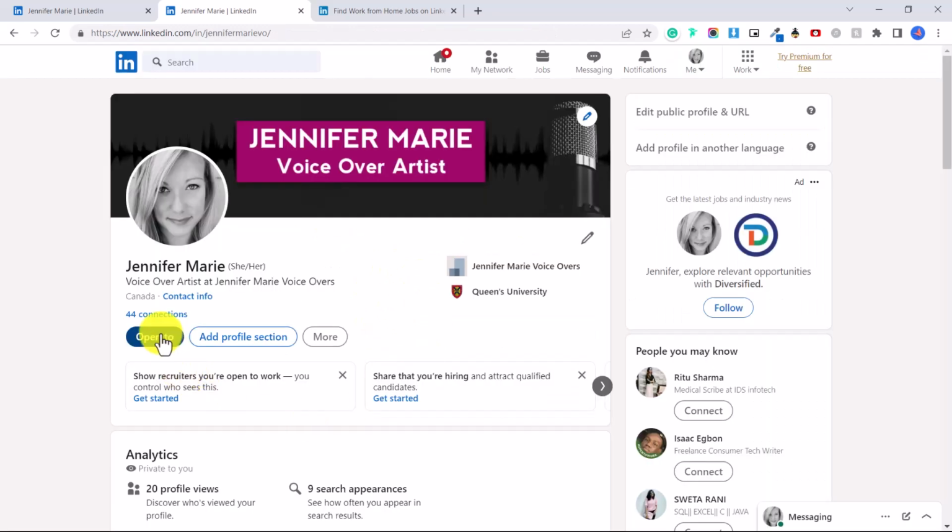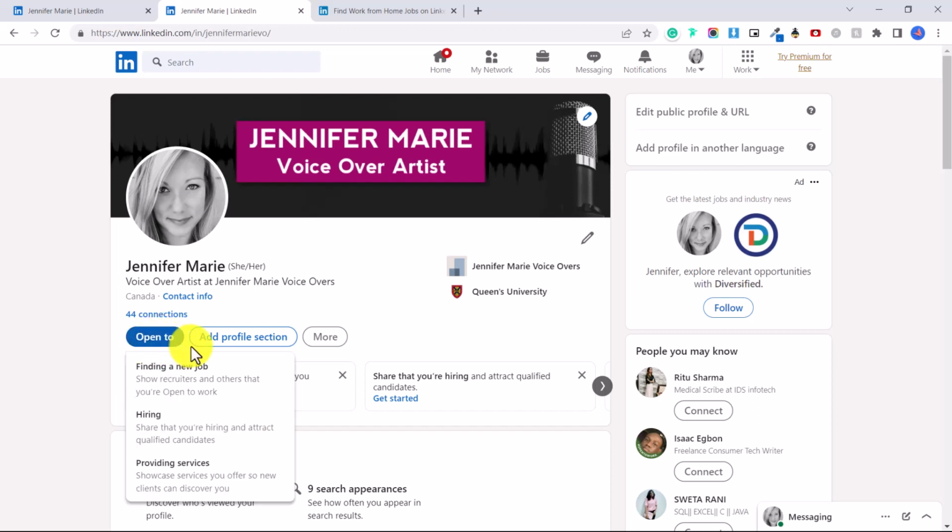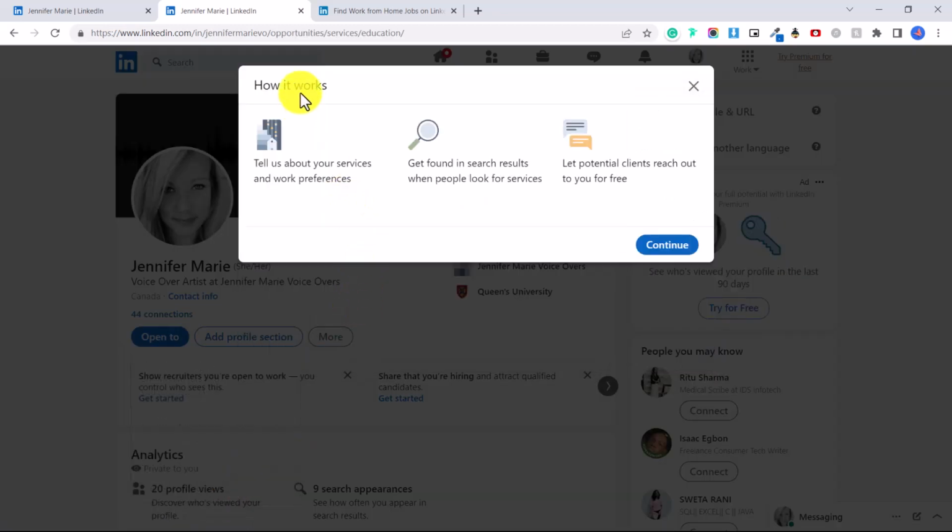So right here, you have a button that says Open To, and we have Finding a New Job, Hiring, and Providing Services. So hiring is if you are looking to hire someone, and we're interested in both providing services and finding a new job. So if we click on Providing Services, how it works is you tell LinkedIn about your services and your work preferences.